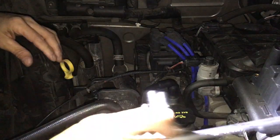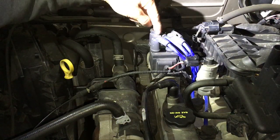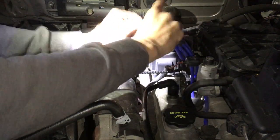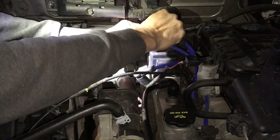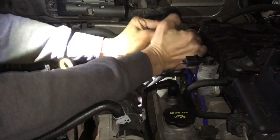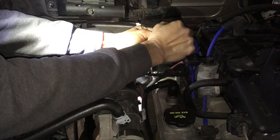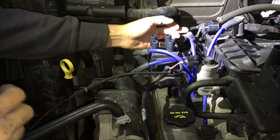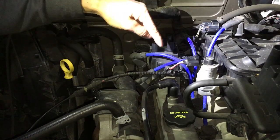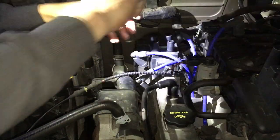Okay, so they're all loosened. Let's pull the wires then. 1, 2, 3, 4. Okay, I guess I can leave it like this too, so that way I kind of know which side is which as well, you know, right? So it's 1, 2, 3, 4. All right. Let's take these out.